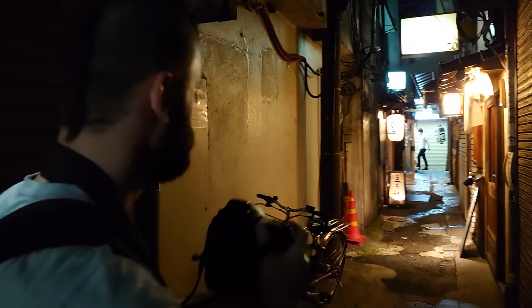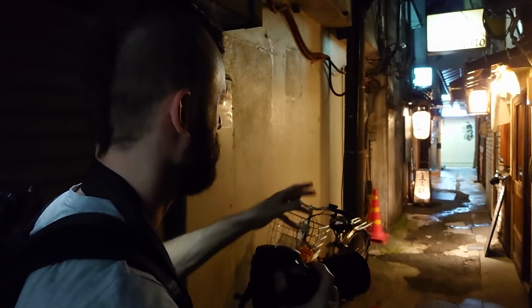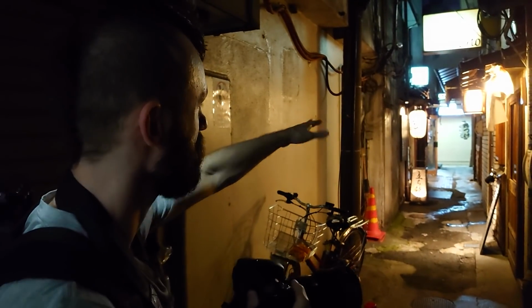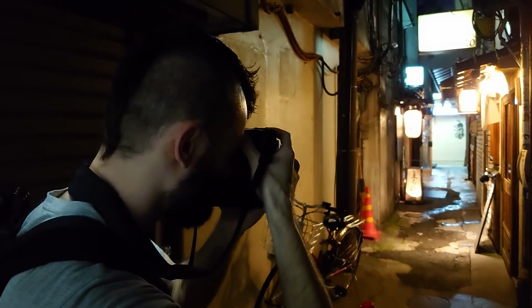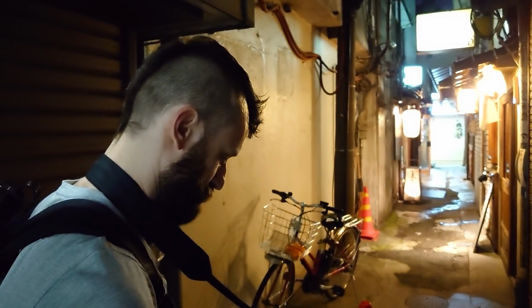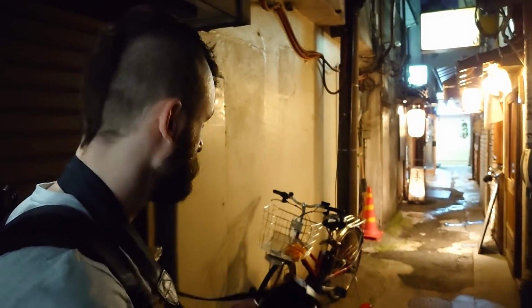Oh yeah, here we go. So I was a little worried that some of these bars would be closed, but they're still open, so there's some light. And I like the lamps, and then partially there are shutters down because it's getting late. So let's see here. Yeah, I'm gonna underexpose by 1 or 2 stops, like I always do.